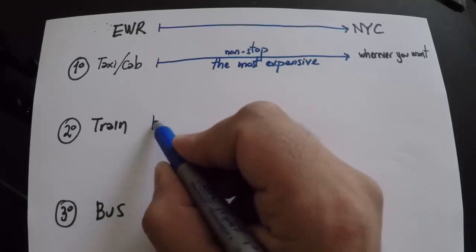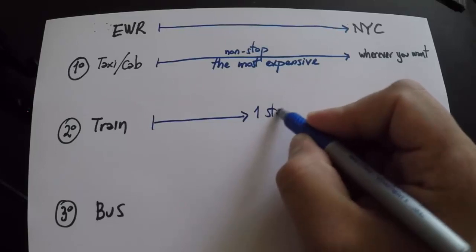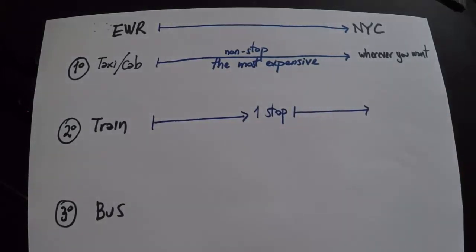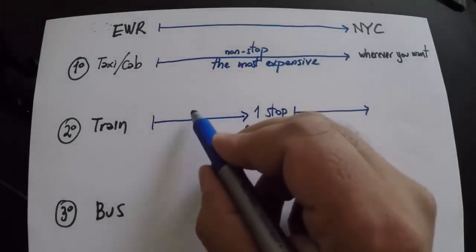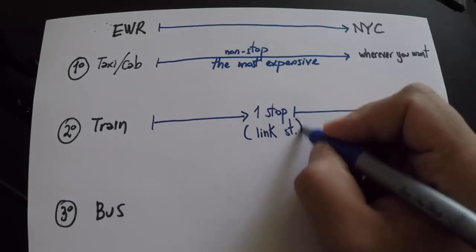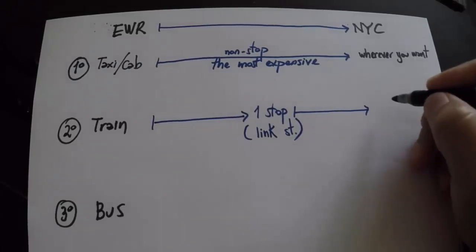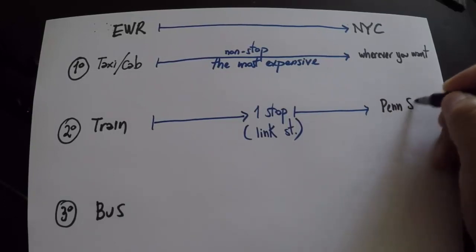If you decide to use the train, you'll have one stop before you reach your final destination. You will have to transfer from the first train to the second train at Link Station. Okay. The second train is gonna finish in New York City at Penn Station.